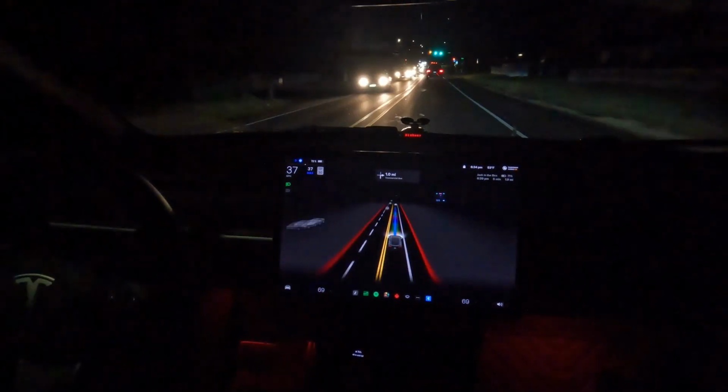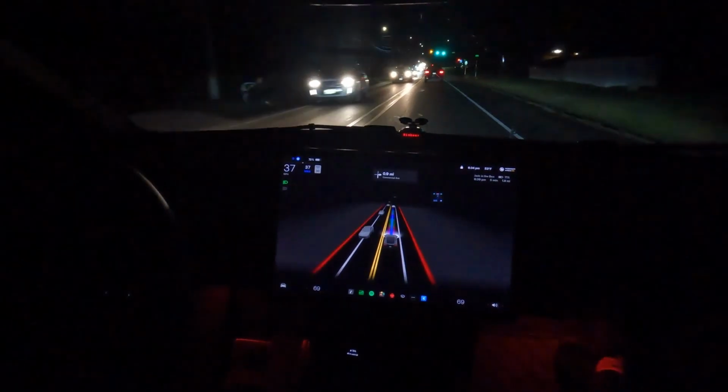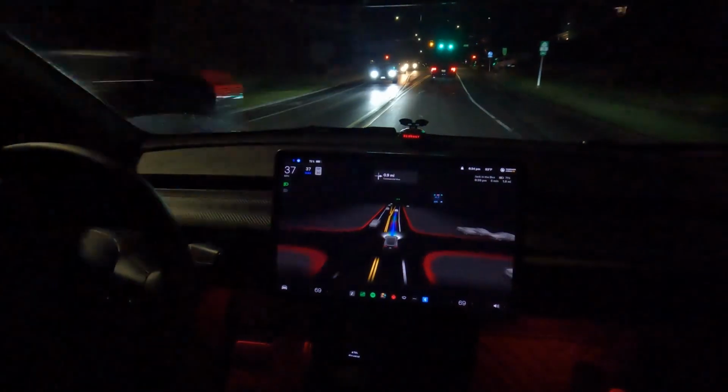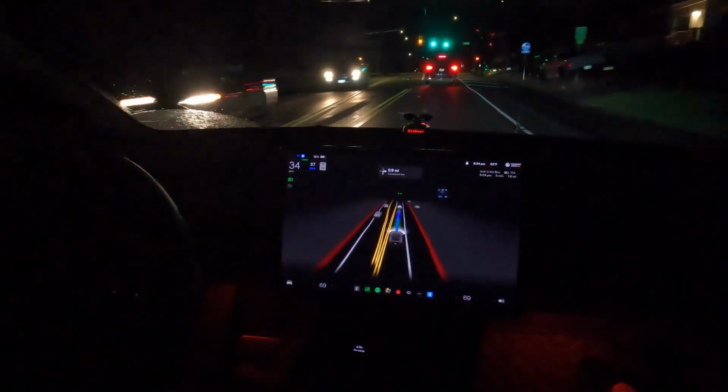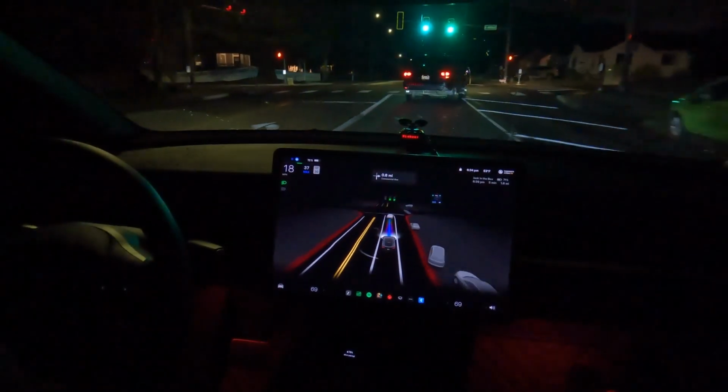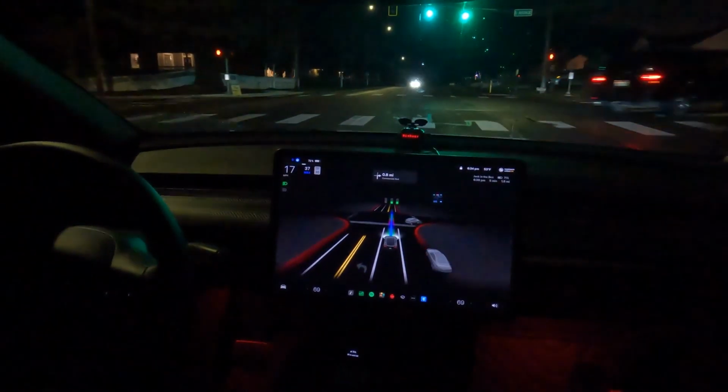And that's just my wife's phone. She's dinging something there. No warnings from the car. Okay, they're going to turn. Car's braking appropriately. Wonderfully done. Yeah, maybe a little bit too much, but that's okay.